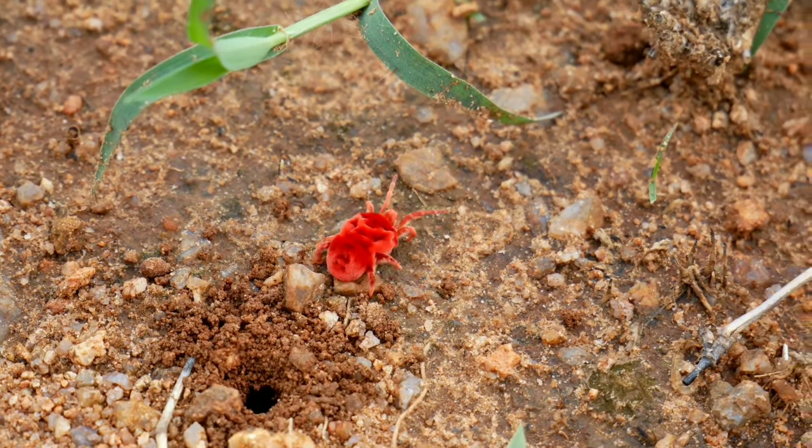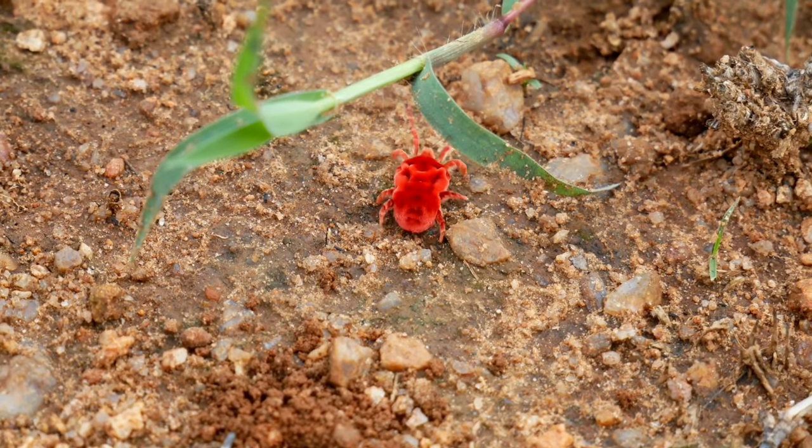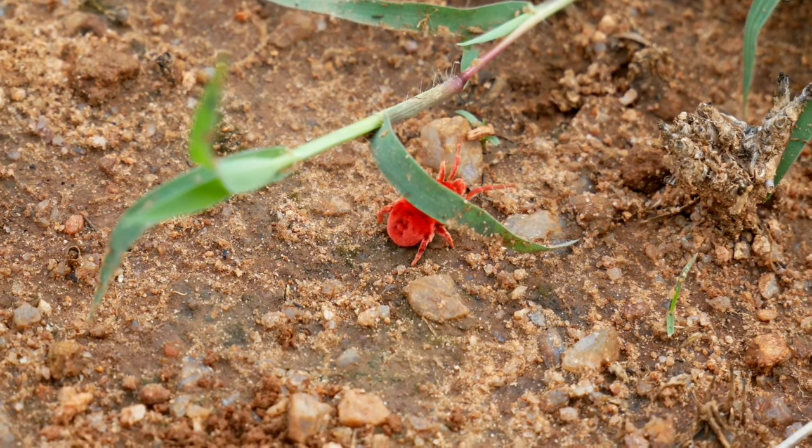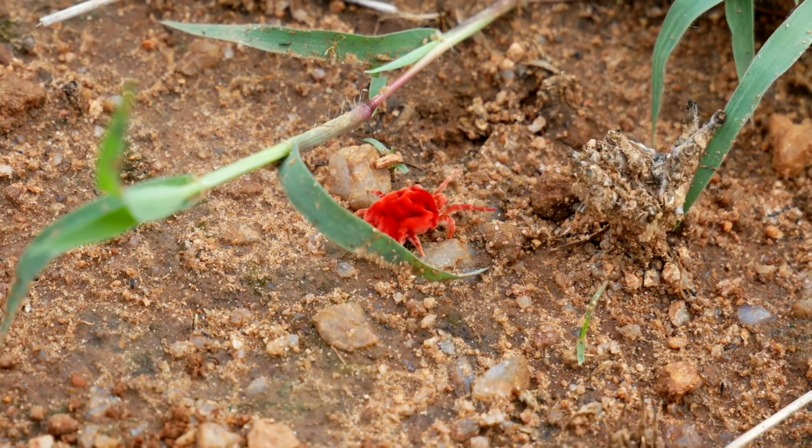Studies show that velvet mites are found in soil to a depth of 32 feet. Red velvet mite is not a spider. They are called rain bugs.